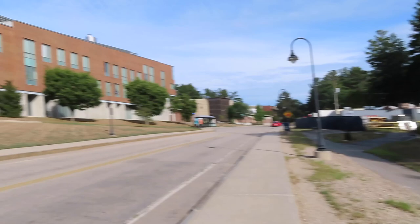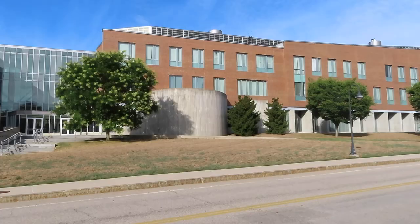Now we're getting into more of the engineering halls. So this is called Kingsbury Hall. It's again engineering, and so yeah, if you have a class in Kingsbury, that is where you're going to be.